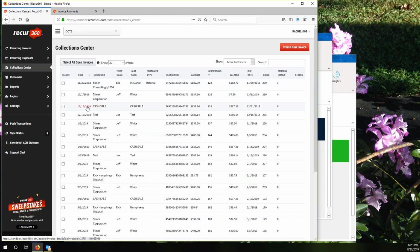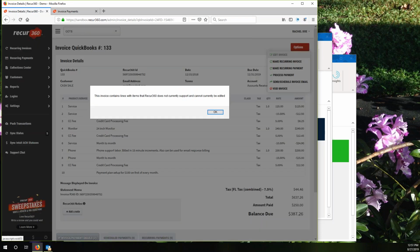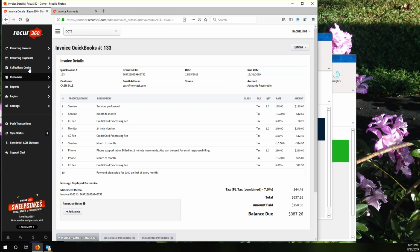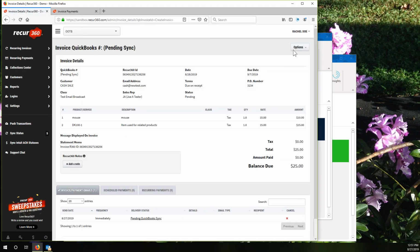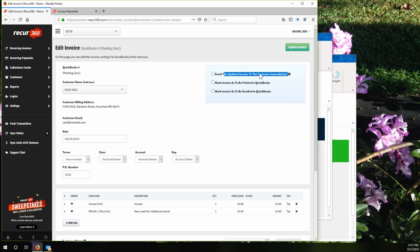When you edit, there is an option in here. If I pull up an existing invoice for this cash shell customer as an example, and I go to my options and choose to edit the invoice, I better read my messages that pop up there. Line items that Recur360 does not support. Oh, that's a very old invoice. Let me get a current invoice here. That's what happens when you have accounts receivable open from way too long ago. If you edit this invoice, before you save it, there is a checkbox right here that says to email it to the client. So you would need to check this box to have it send the revised copy to the customer.